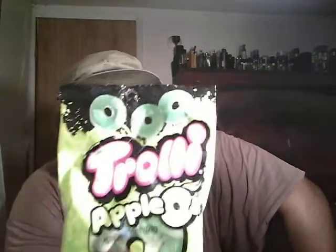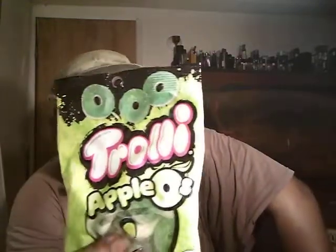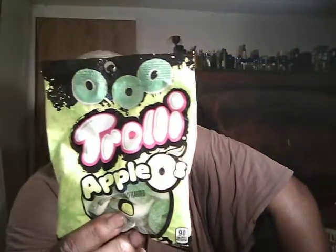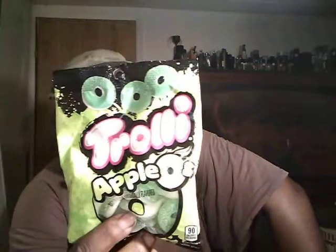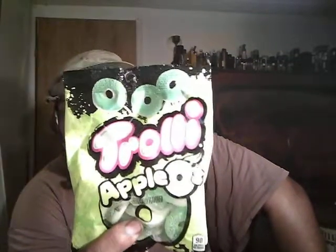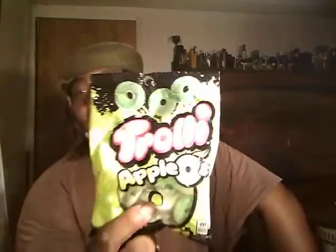God, this time we're gonna be trying out the Trolli. Is that how you pronounce it? Green apple rings. Guys, y'all know I love Trolli candy, and I found out about the green apple rings, and I said I'm gonna give them a try.